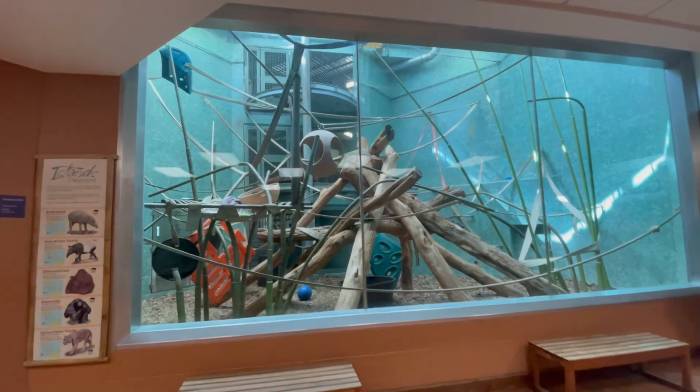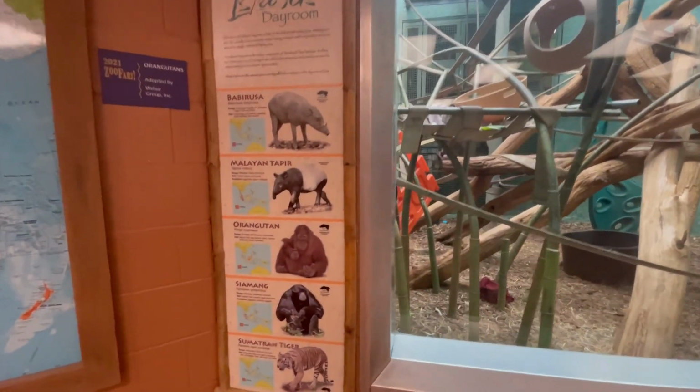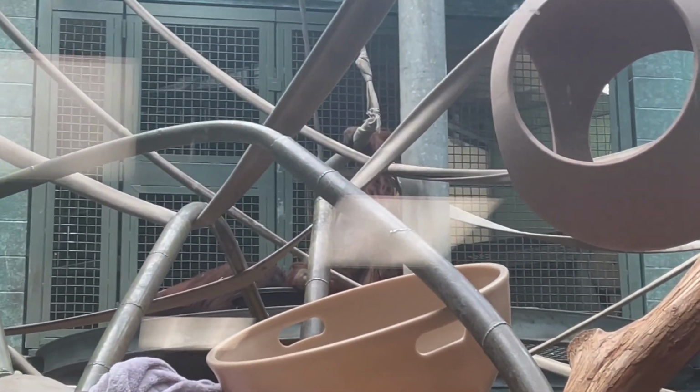And when you come in here, you never know what's going to be in here. Like we told you, it could be any of these animals. But today it's the orangutans. But they're way back there. We'll have plenty of other chances to see these guys.